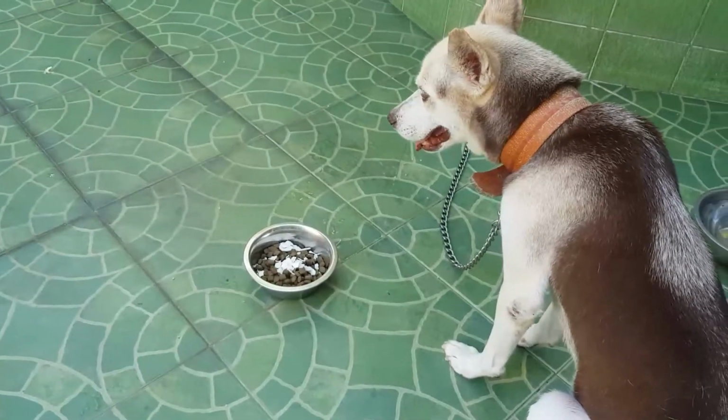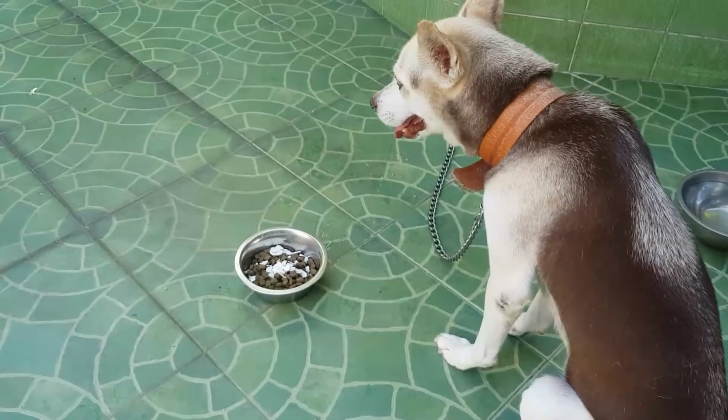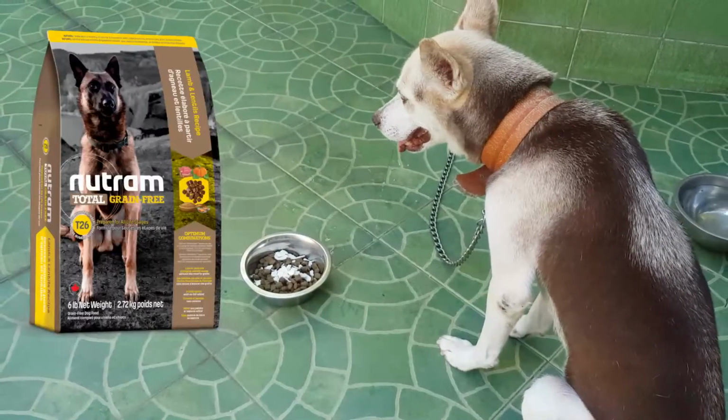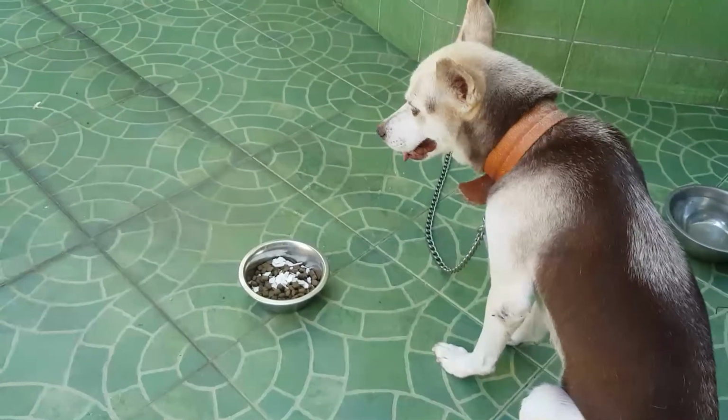So, coconut flakes yung snacks na yan, hindi yan eggshells. The food I'm buying, I'll put it down here sa video. So, it's a Canadian brand na parang dogs get to absorb it better and they get to poop less.